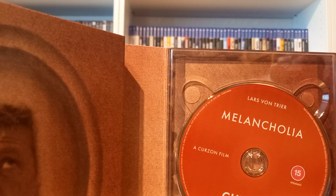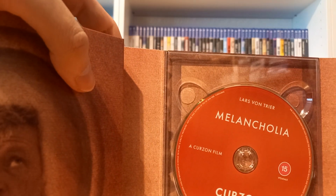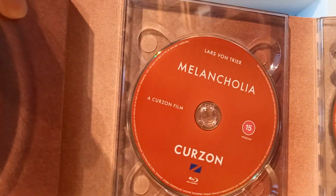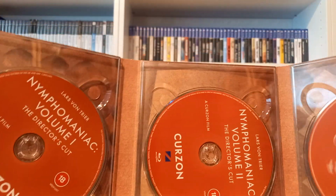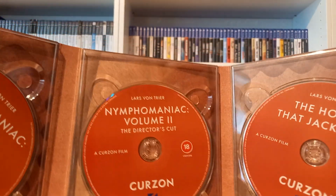So, this is a guy who definitely liked, I speak in past tense because he doesn't make movies anymore. What does he have? Does he have Parkinson's or something? He has some sort of a medical issue that prevents him from working anymore. So he doesn't direct anymore. So that's why the past tense. He definitely liked annoying people and being a provocateur. Melancholy and Nymphomaniac I haven't seen.